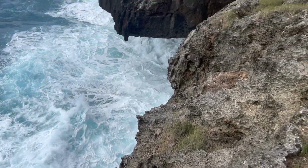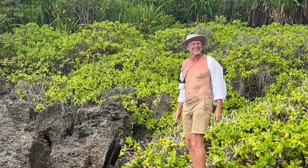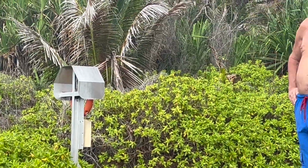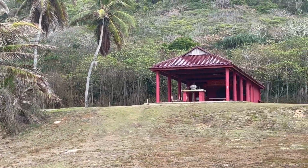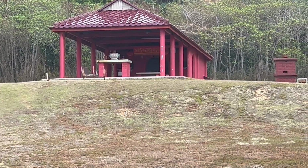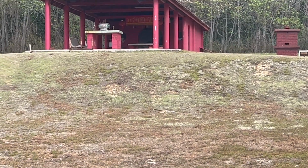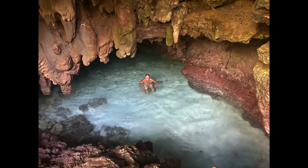Massive waves coming in. That's Ralph. And there's Nigel. All right, Nigel. Here's the temple behind us. The temple was built by the Chinese to thank the gods of the sea for safely bringing them across.